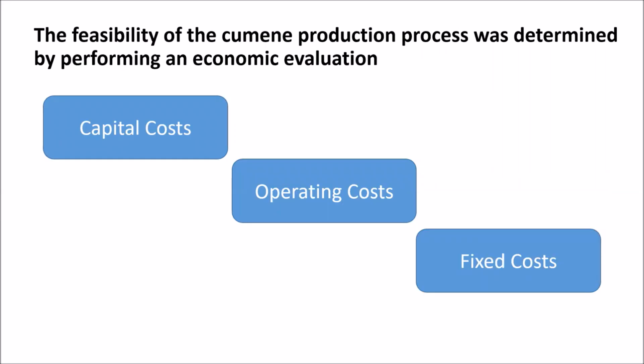All right. The feasibility of our cumene production process was determined by performing an economic evaluation. So this included calculating our capital costs, which represent the cost of equipment for the process, construction of the plant facility, and other costs along those lines.